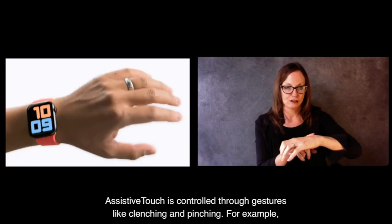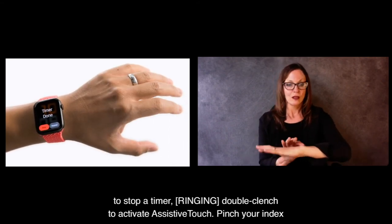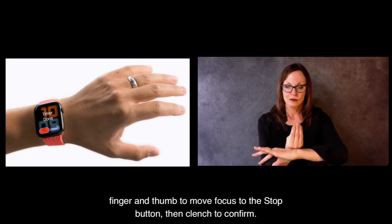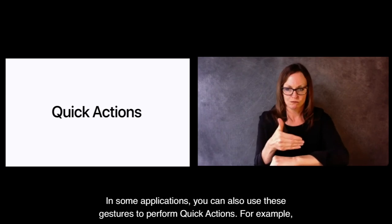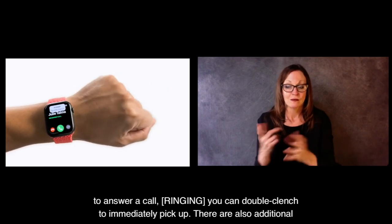An Apple Watch on a person's wrist. For example, to stop a timer, double clench to activate Assistive Touch. Pinch your index finger and thumb to move focus to the stop button, then clench to confirm. In some applications, you can also use these gestures to perform quick actions. For example, to answer a call, you can double clench to immediately pick up.